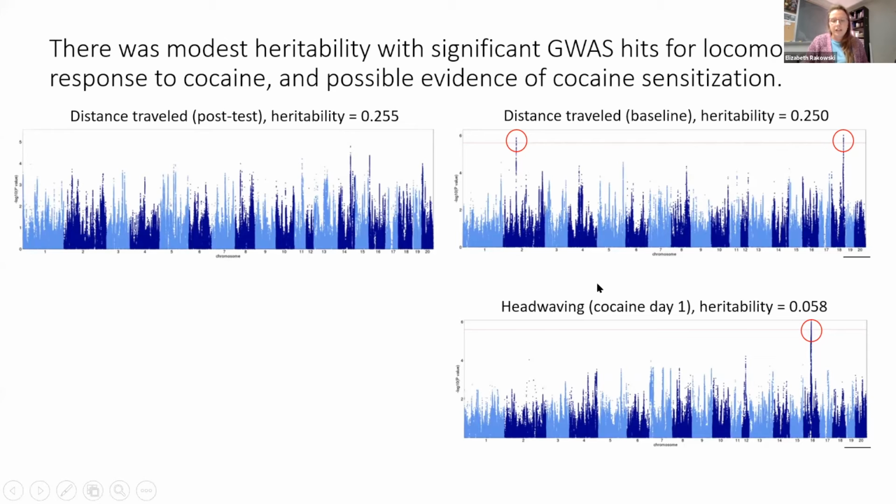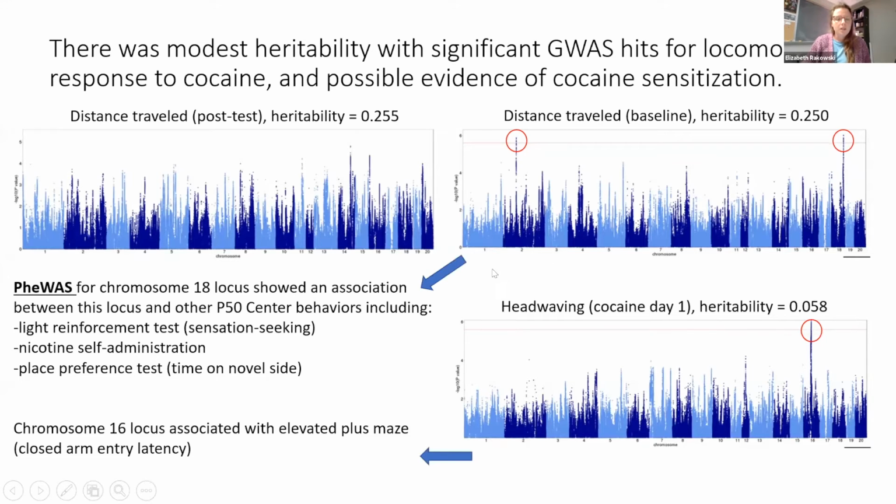But again, that's a really abstract theory right now. I don't have evidence of that. So then we also measured head waving, which is an acute response that you see to cocaine. And there was also a GWAS hit for that on chromosome 16 with lower heritability. Again, we had some PWAS data with this as well.